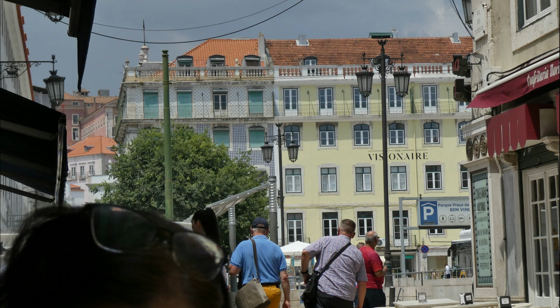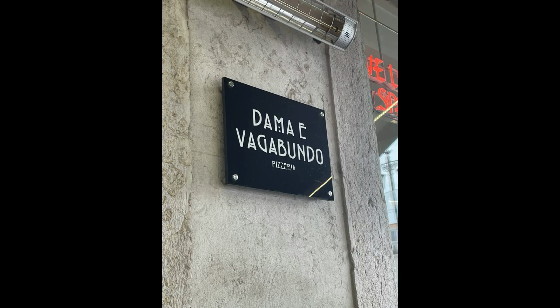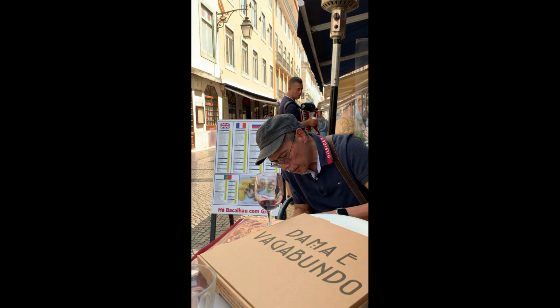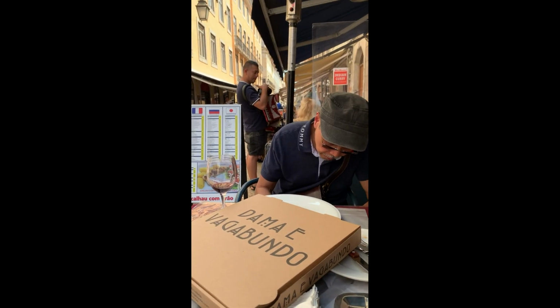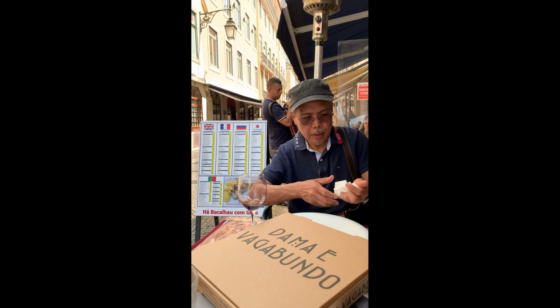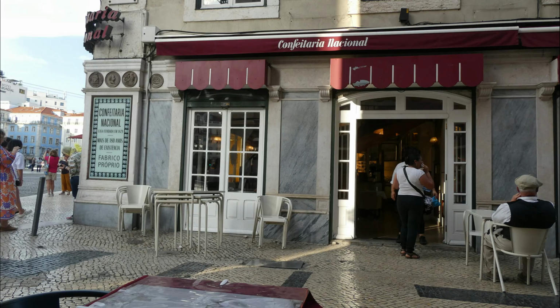After a while, it was time for lunch, so we went back to this pizza place after tasting their good pizza the day before. We were actually surprised by the size of the calzone that my wife ordered. The food here is good and reasonably priced as well. This restaurant is across the old cafe here in Lisbon.